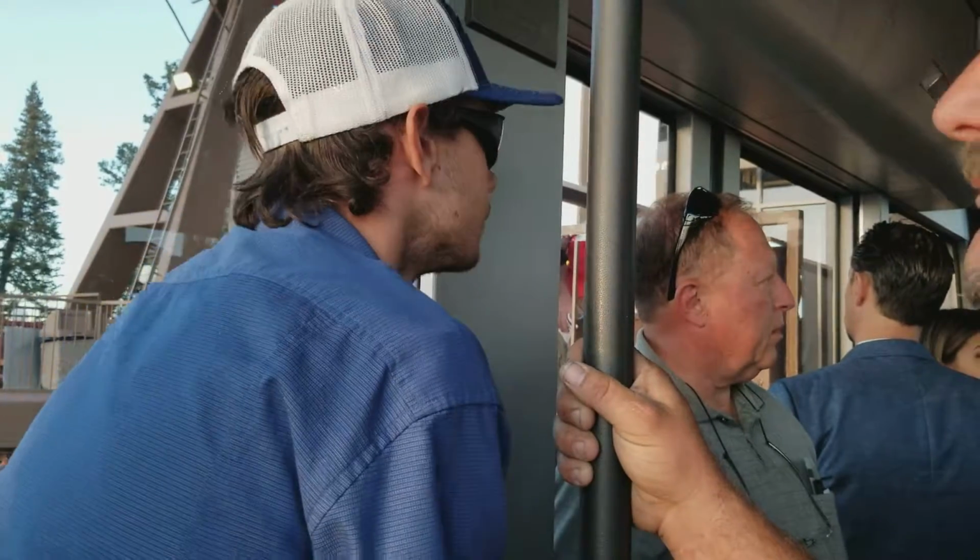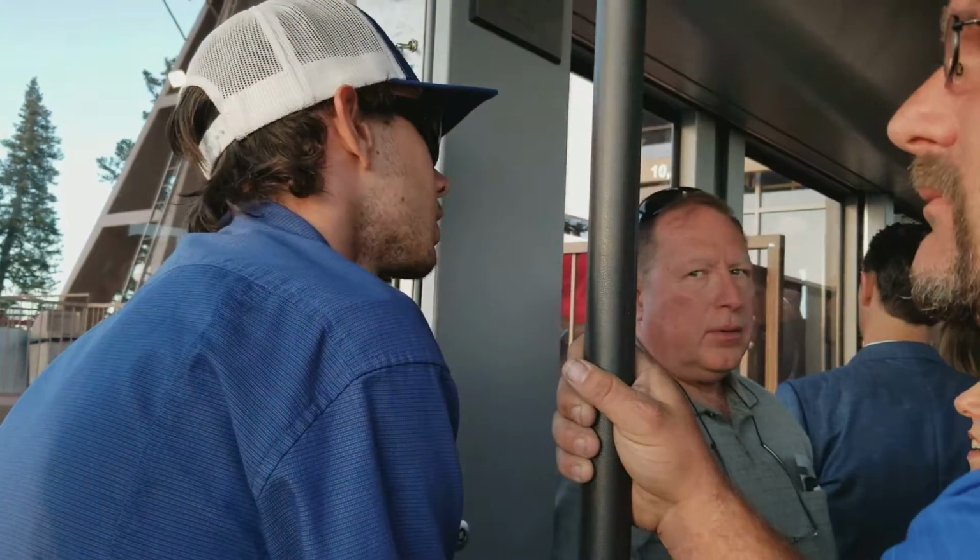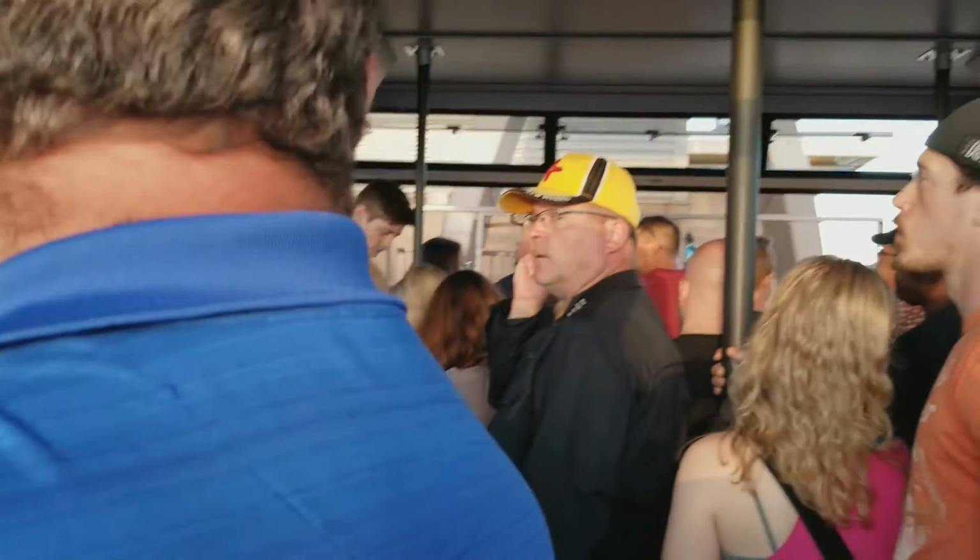So what's the purpose of the cabin there originally? Just to get out of the wind. As people were up there, they would spend a week up here.